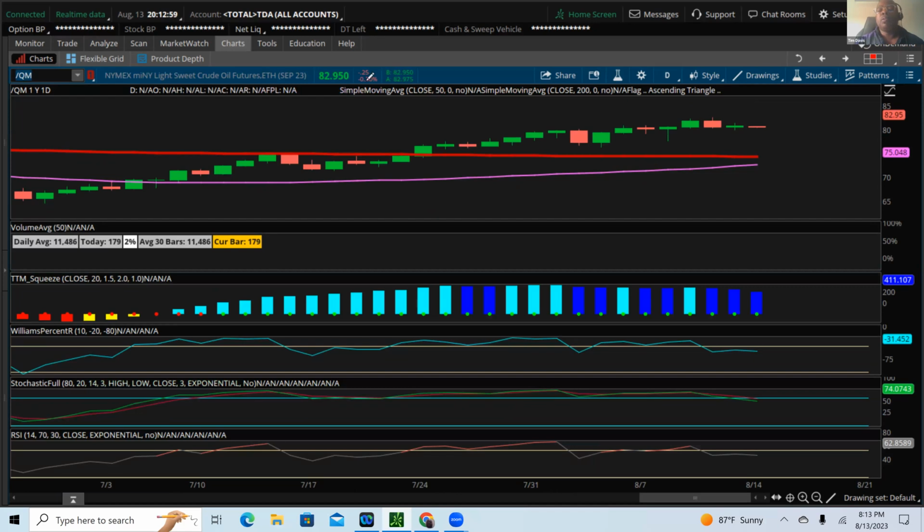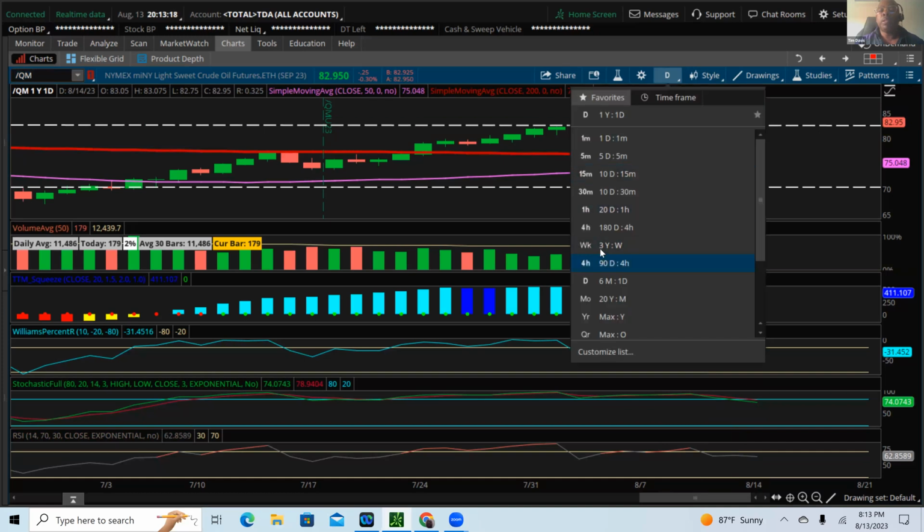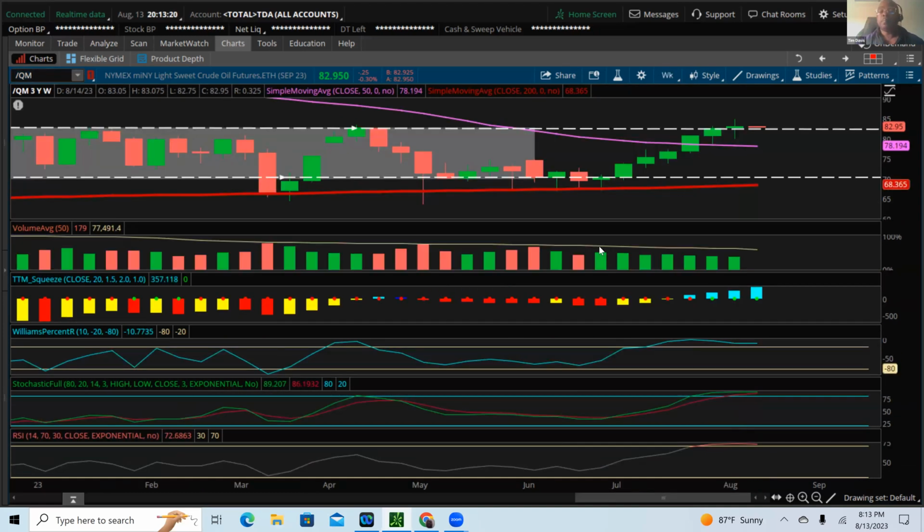All right, crude oil. It's hovering around a level of support, right around this $82 level. Could crude oil start to trend lower? That is a possibility. This is a daily chart. But crude oil looks like it wants to hold its ground. So let's take a look at the weekly chart, see what that's showing us. Weekly chart showing us right up here around this level of support. Resistance, right around this $83 level. That's a level of resistance.